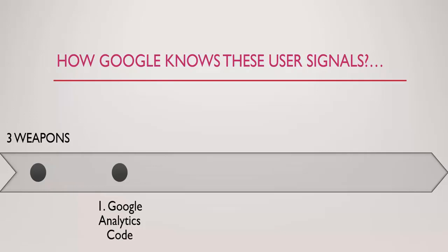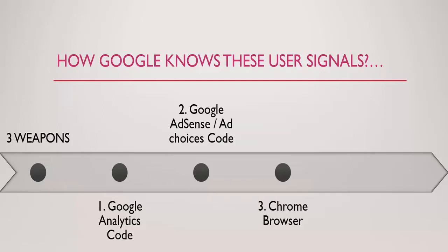Not only that, if you use Google AdSense or AdChoices code, then Google can deduct those user signals for the judgment. Above all, 50% of internet users use the Chrome browser, which is a lot of data to analyze each and every website. Besides these, Google can easily track the visitors' behavior if they click back to the search result or if they search again quickly for the same or related keywords too.